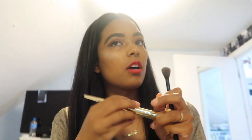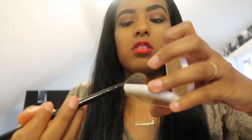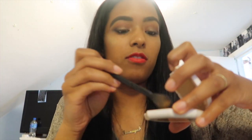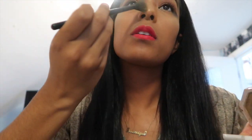Let's take this and blend this out a little. It's very pigmented and it's very gold, so you're gonna see it. You see that? Shout out to Rihanna. And let's add some on my nose area. I'm gonna be like, I didn't get to finish, but I started. Like, what do you think of it so far? Because she texted me randomly.